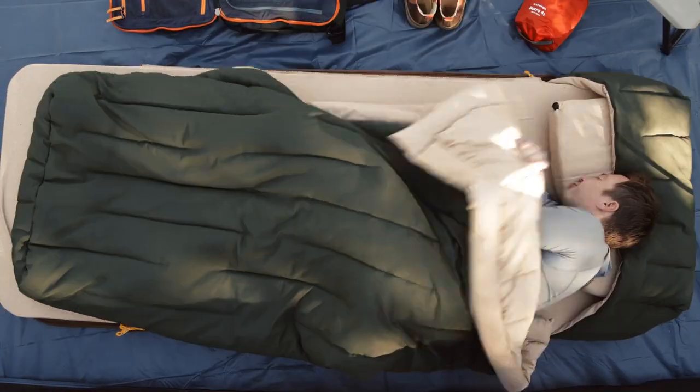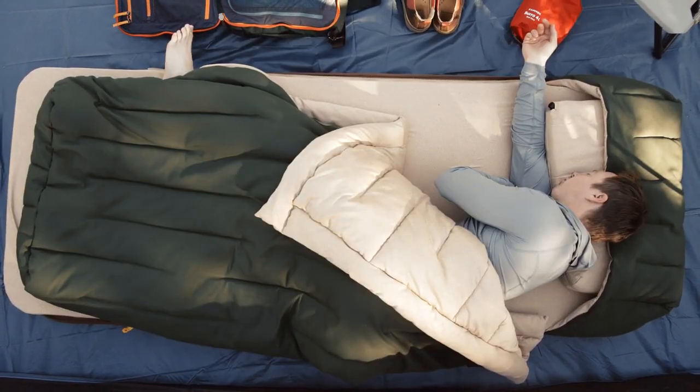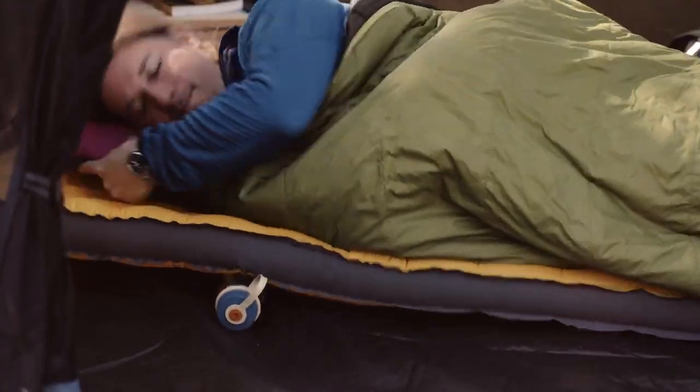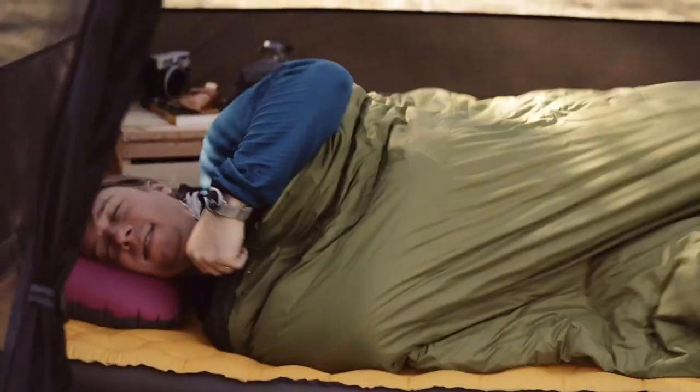We made Ursa luxuriously large, so you have plenty of room to stretch out in any sleep position. Yeah, I guess you can sleep like that if you want to. No more sinking through your air mattress to the ground below or waking up sore from a rock in your back.